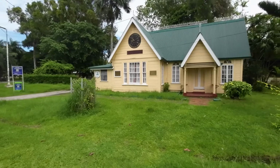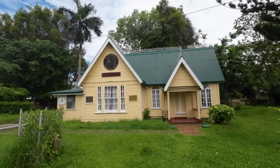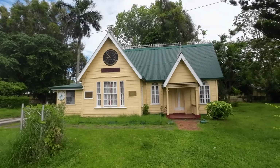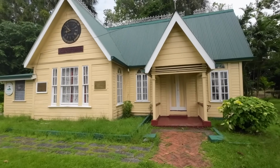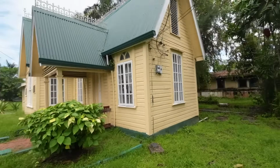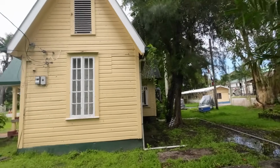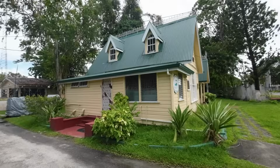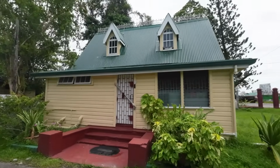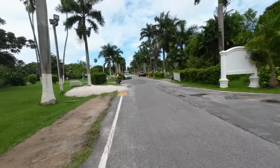Just as we enter the Botanical Gardens, there's this nice little colonial style house. It's called the Genman Building Education Center in memory of George Samuel Genman. We're gonna take a little walk around and see how it is at the side. In all my years, I've actually never really checked this building out. We're gonna walk down the road and then head left towards where the zoo is.